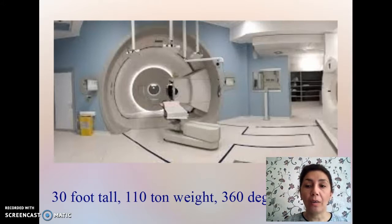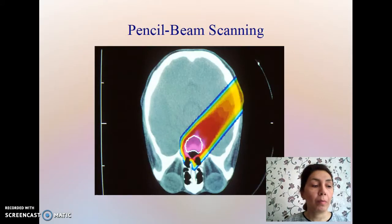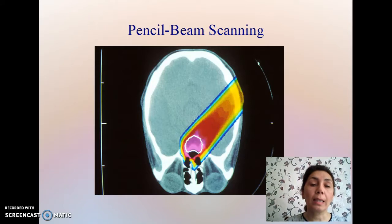The gantry can revolve 360 degrees around the patient, who is lying on the robotic table, and deliver the beam from any angle. The proton beam uses custom-made devices called an aperture and a compensator, which are molded to the exact size and depth of the tumor.